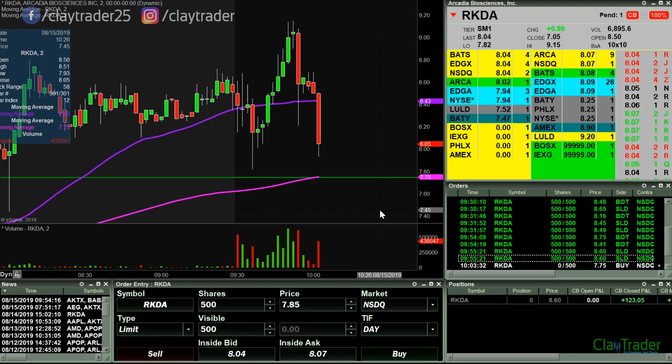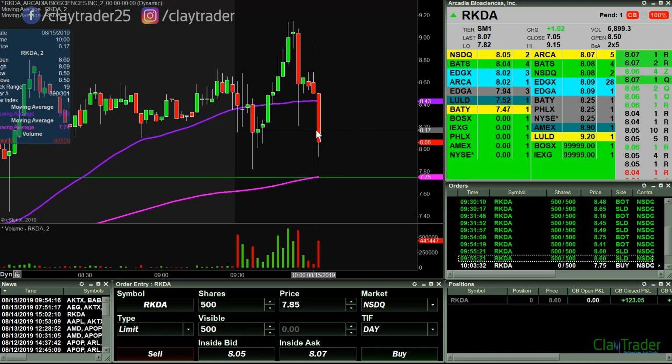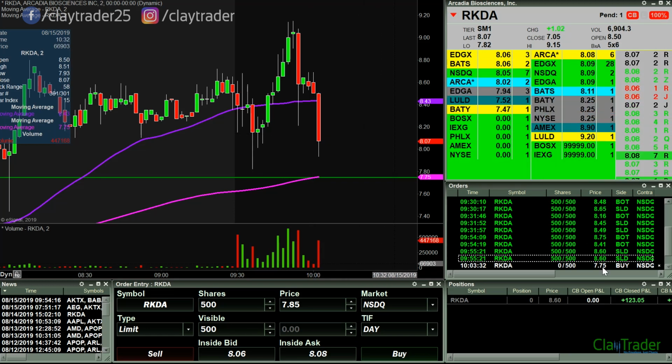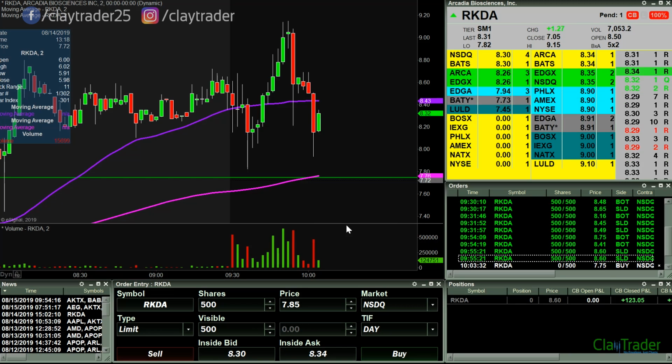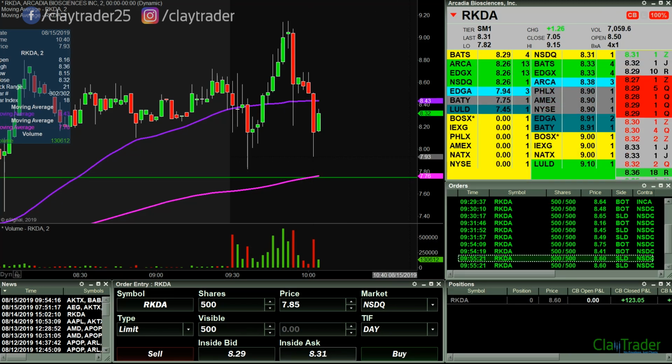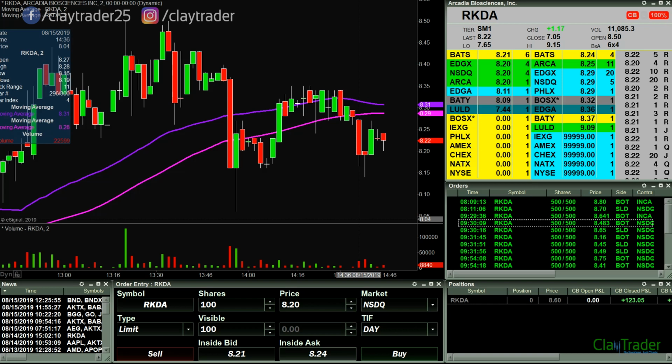So that green line right there represents the entry point. But on the break of 8, I was looking for that move to be the nastier move, but it didn't quite happen. But all right, 775, I'll keep a close eye on it. Well, it's now bouncing back up, so I'm just going to go ahead and cancel that order out and keep looking. All right, I'm going to go ahead and wrap things up here.